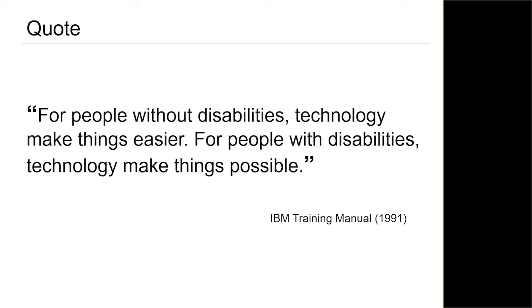And then my final slide, I quite like this quote. It's interesting that accessibility and the recognition of technology for how it helps disabled and older people is not something new, considering this quote was taken from an IBM training manual back in 1991. And I do really like this quote. For people without disabilities, technology makes things easier. For people with disabilities, technology makes things possible. And that is still as true today as it was back in 1991.